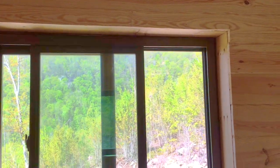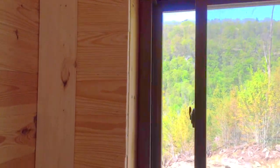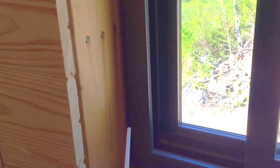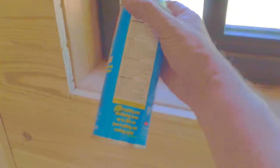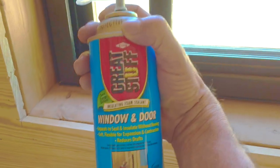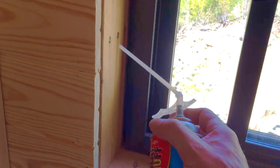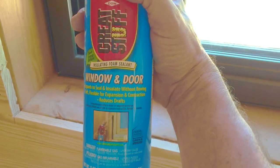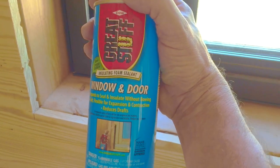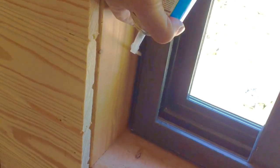All right, time to put some of the trim around the windows here on the inside upstairs in the loft. Before we do that, I've got a gap here, so I'm going to be using this window and door Great Stuff filler. You've got to get the window and door version versus the big gap filler because I don't have a large gap here. It's got a small gap. And if you get the big gap filler, it tries to swell the window sometimes as it expands. The important thing with this stuff is you just don't get it on your hand. Yuck. Shake it up and then you just start putting it in the crack and work your way up.